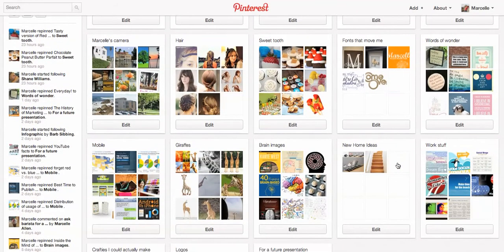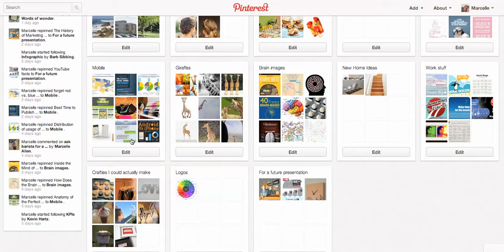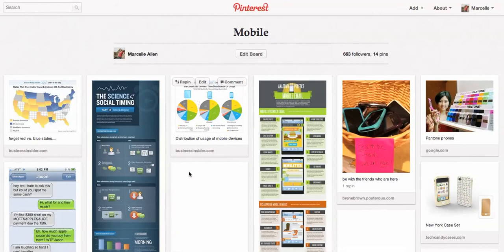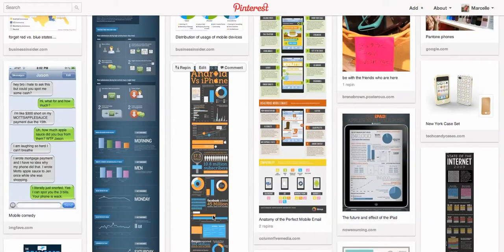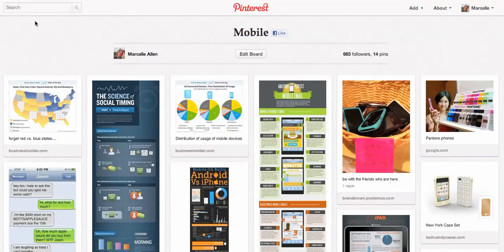So I'll show you a few of mine. Words of Wonder, Fonts That Move Me, Sweet Tooth, a lot of great little recipes in here. Hair, a lot of women really do the hair recipes, and then fashion, design, that type of thing. A lot of photographers are showcasing their own photography. I've got a little board for my camera. A lot of internet marketers and bloggers are using them to share infographics or data relevant to their market. This mobile one's just got a ton of infographics that I've found casually, and I've been pinning them, all about the mobile industry and things going on there.